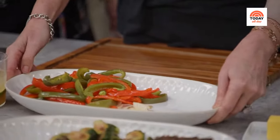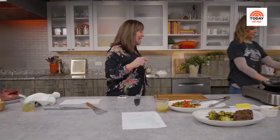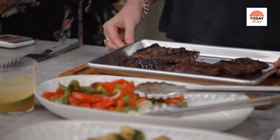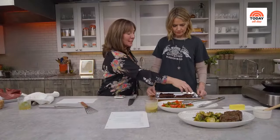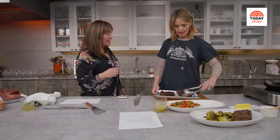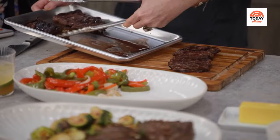That's it. So now let's grab our beautiful skirt steak. It's been resting. So now all of those juices have reabsorbed into the fibers. Let's move this here. We can still use those tongs. Should I serve it, or should I put it on the cutting board? No, we're gonna cut it. We're gonna thinly slice it.